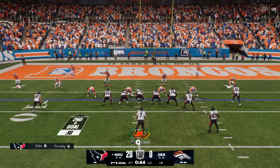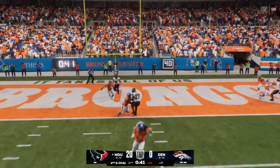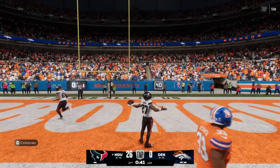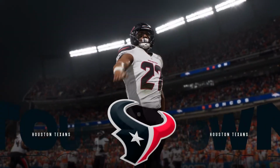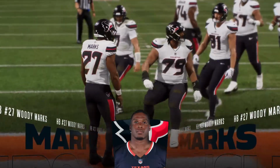Here goes Stroud again. Touchdown, Texans. Woody Marks with 2 touchdowns on the season, both in this game. And the Texans continue to pull away here in this first half.